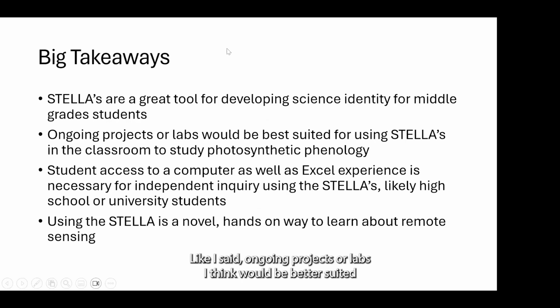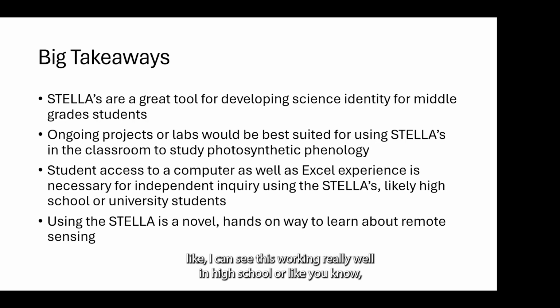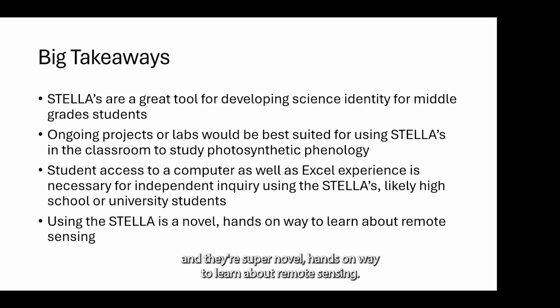Like I said, ongoing projects or labs would be better suited for using the STELLAs to look at photosynthetic phenology specifically, so you could observe those changes over longer periods of time. And I do think STELLAs are really well designed as they are to be used by students who have access to a computer or have experience in Excel, so they can understand the data they're seeing and work with it in a way that's more comfortable than it was for younger middle school age students. I can see this working really well with high school or university level students, how they work now. And it's a super novel, hands-on way to learn about remote sensing.